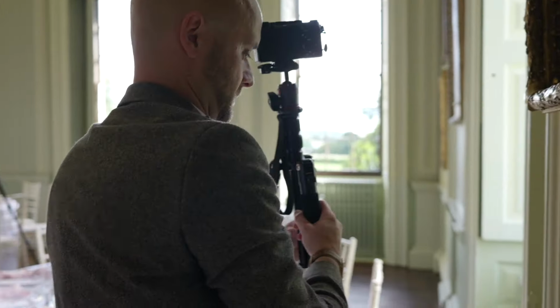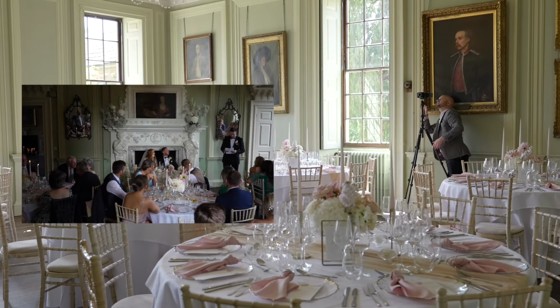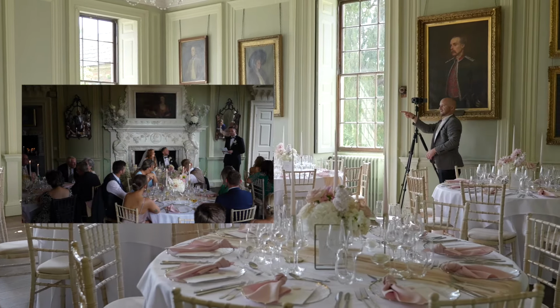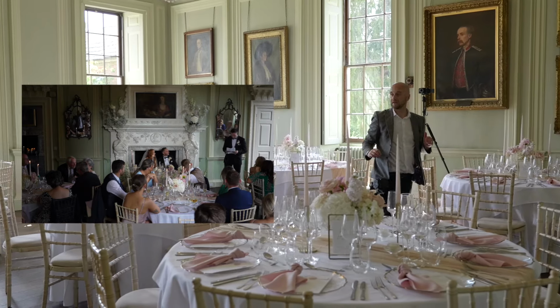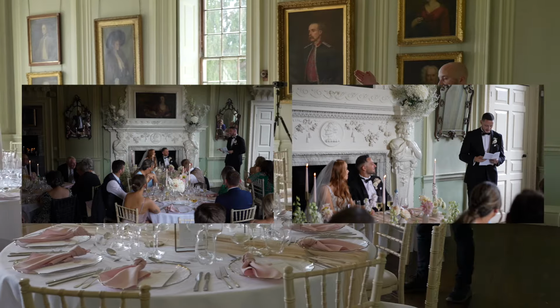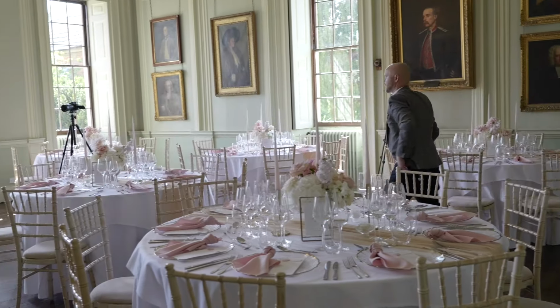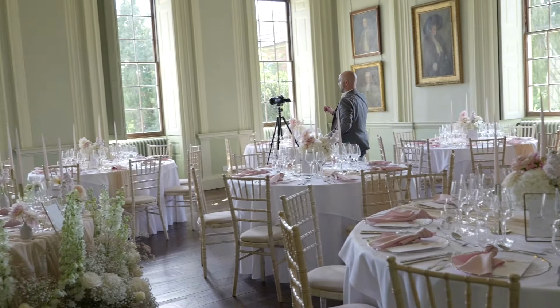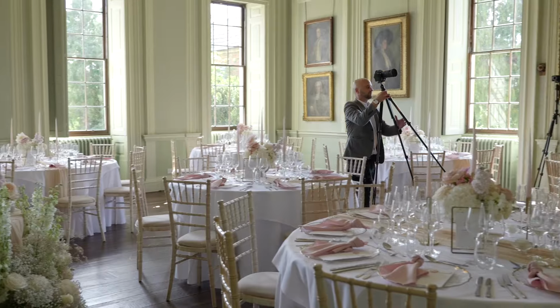That's a nice wide shot. So that'll be my safety. You can't see that camera in it. So if I have that there, then I'll shoot from here at whoever's speaking, and I should have good coverage there. So I'm happy with that. Now I'm just going to put them out of the way, ready for the guests entering the room.